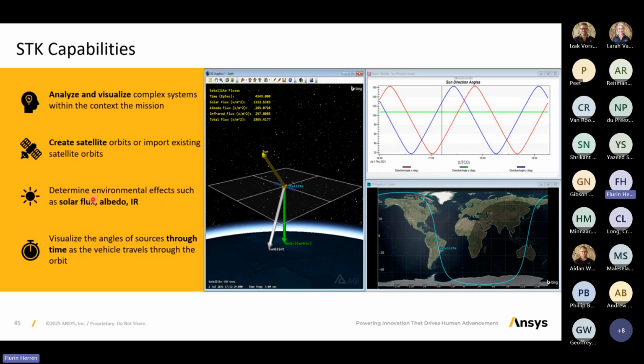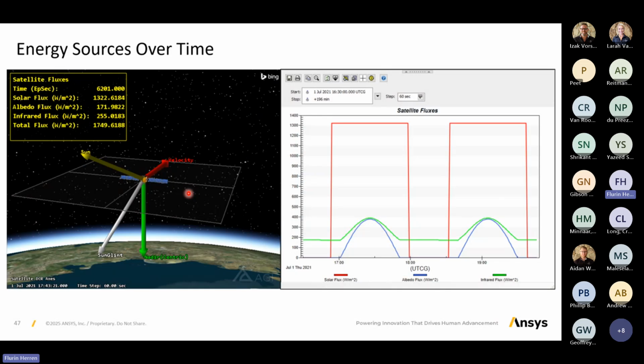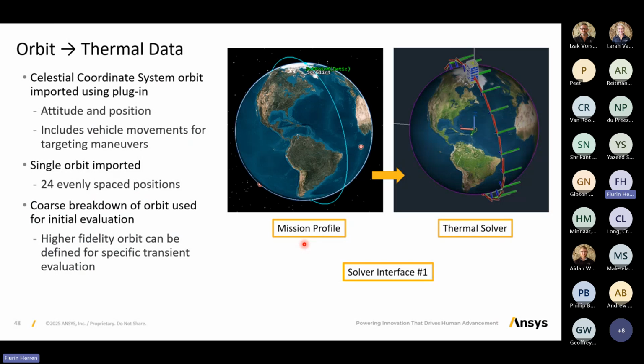So we are creating the orbit. For this mission here, this specific orbital data was decided on. Obviously, we are in LEO here. So we have these measurements with the semi-major axis of 7,000 km. And based on these orbital elements, we then get a solar flux with these values, and we are then able to bring that in.